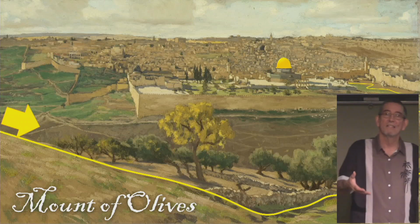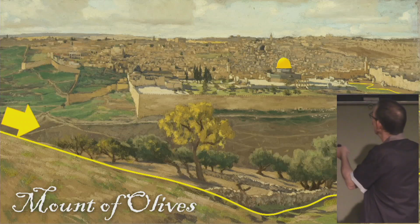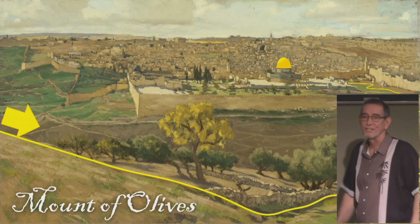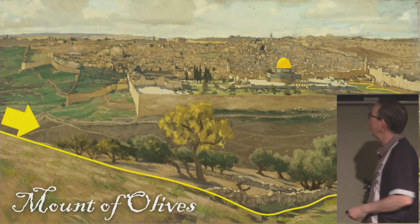And kind of as a counterpoint to the Muslim graveyard, as you're standing on the Mount of Olives, in this spot just to your left off the picture, you won't see olive trees. You'll see a Jewish graveyard that overlooks the old city. So anyway, that's where we're going.